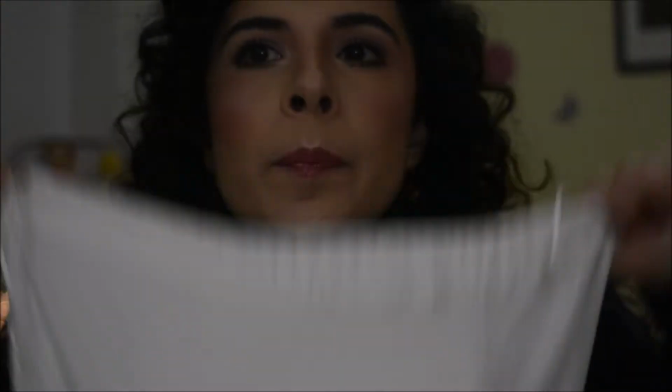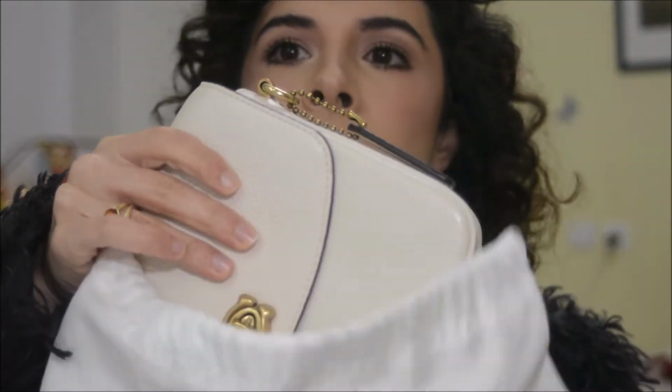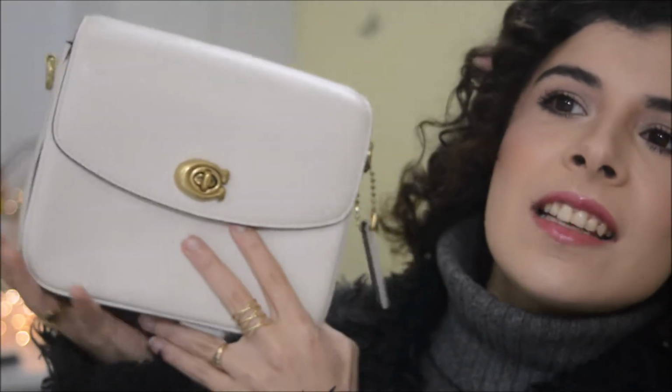I am going to show you. I hope you're ready. 3, 2, 1. It's the Cassie 19. I'm really, really excited. It's such a beautiful bag.